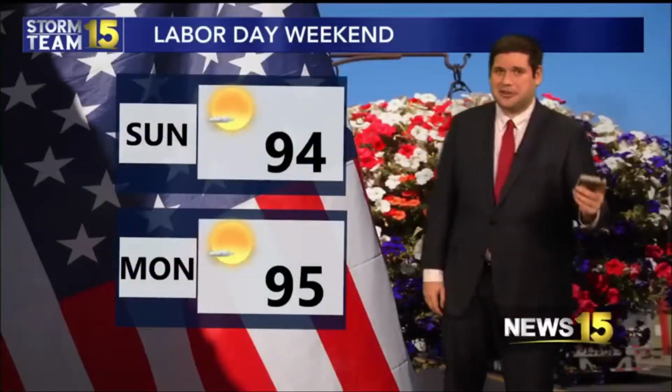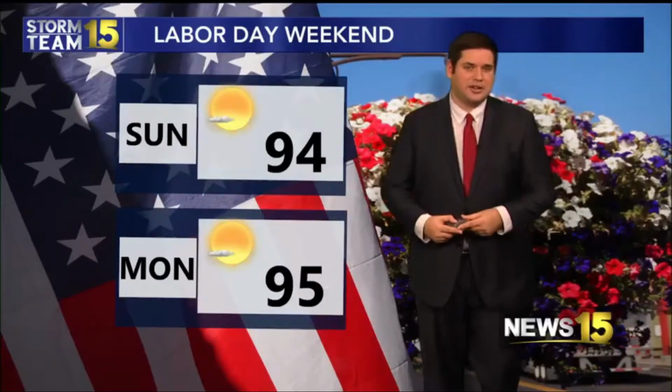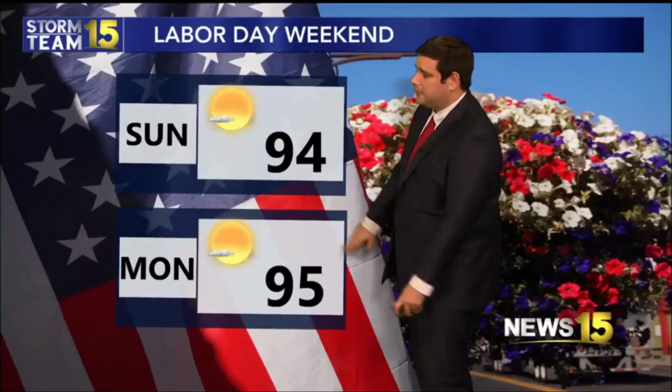Pretty big change, our first real front of the season, but we're going to be warm before that for the rest of your Labor Day weekend. 94 degrees for tomorrow, mostly sunny skies for Labor Day itself, sitting at 95 with sunny conditions as well.